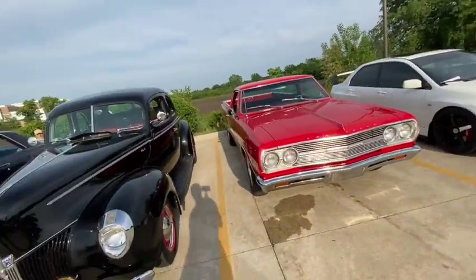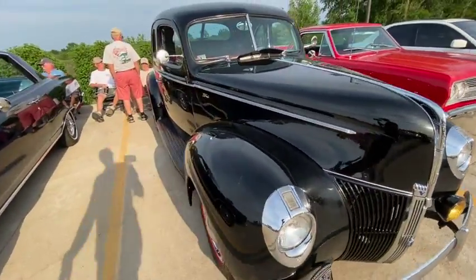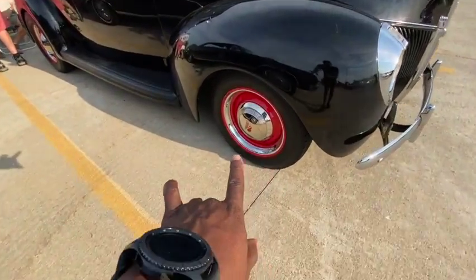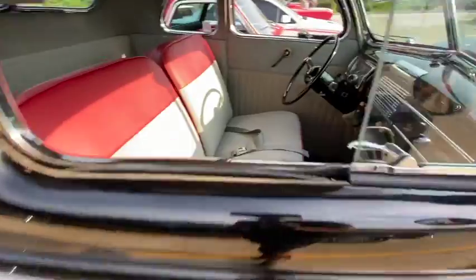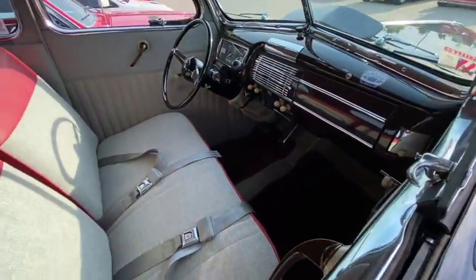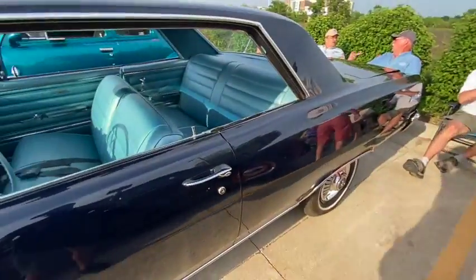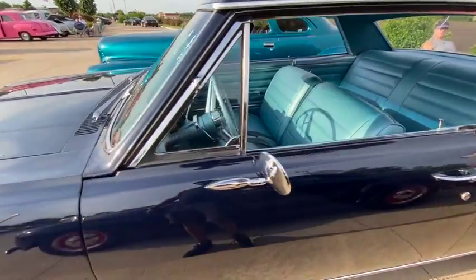That's crazy. The thing nice. I don't know what this is. This thing is nice too. I don't know what it is, but it looks good. Look at them wheels on that bad boy. Let's see what it is. It's a Ford. Let's see inside this bad boy. Ooh, all original. The originality in this bad boy. What's this, an SS? This thing is nice.